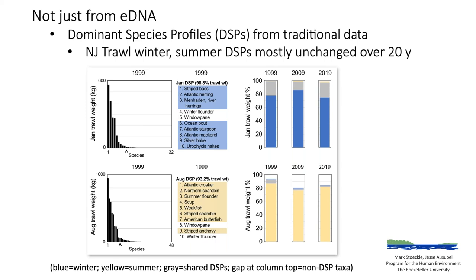Dominant species profiles can also be derived from traditional data. This shows dominant species profiles generated from New Jersey trawl catch weights in January and August 1999. Here again, blue is winter specific and yellow is summer specific. We applied these classifications to 2009 and 2019 trawl weights. And according to this analysis, winter and summer dominant species were mostly unchanged over 20 years.